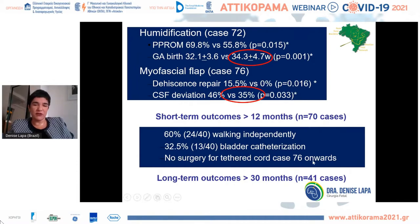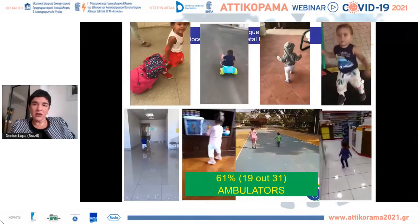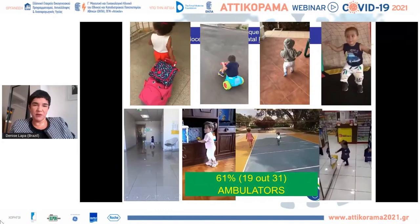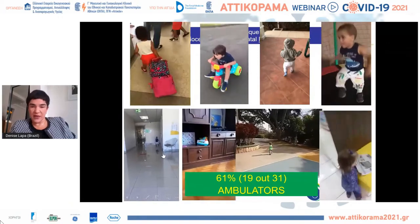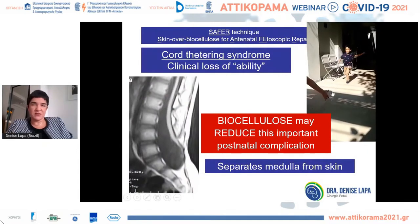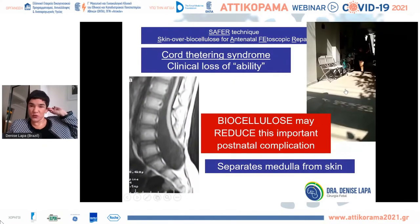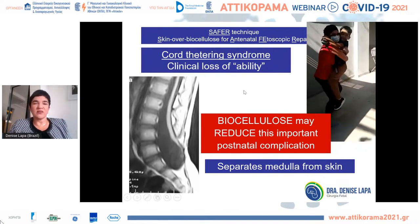And after we started the myofascial flap, no more surgeries for tethering of the cord. And this, in the long term, will be very important to compare our results within the groups. So this is how independently the babies walk. This is the spina bifida baby, and all of those are spina bifida babies walking independently. And even older babies, this baby is now 6 years, 7 years old already, and doesn't get the tethering of the cord. And what's the issue of cord tethering?